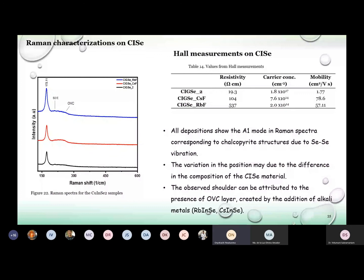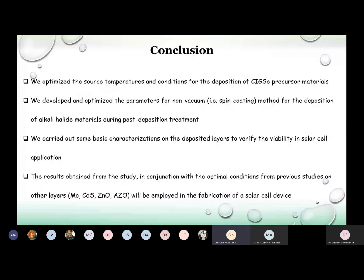optimized the source temperatures and the conditions for the deposition of the CIGSe material using the three-stage method. And after that, we developed and proposed a new method for the post-deposition treatment using a non-vacuum method as against the conventional vacuum method that's been reported in literature. And we saw from the EDX measurement of this that we are still going to get back a high composition of the alkali metals, which accounts for our alkali metal layer inclusion in the conventional CIGSe structure.